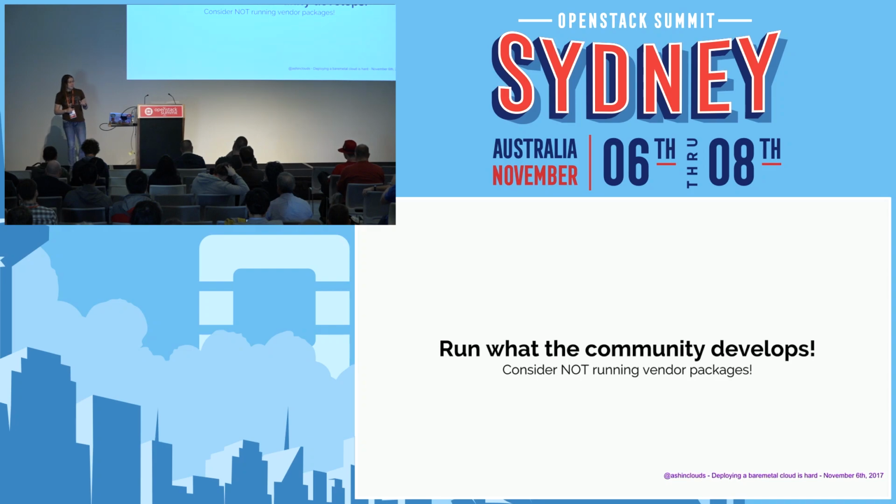The other thing that I would like to stress, and I know this goes against the grain of many organizations, but it's good to run what the community develops. Many packagers, vendors, keep downstream trees with additional patches. And those patches add up. They could be small, opinionated little changes, but over time, over releases, you end up with different behavior that you have to keep account for. And if you don't know it, as someone that's deploying something, that can end up biting you.